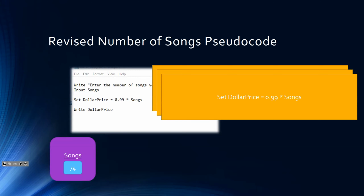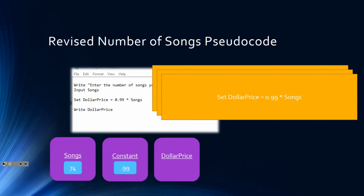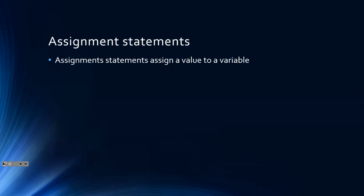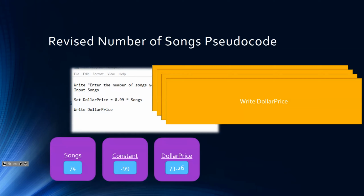We're going to use our math to calculate a value for our dollar price. Our value is going to be 99 cents times how many songs they wanted. Our dollar price is going to end up being $73.26 because they wanted a lot of songs. Whenever we are setting that dollar price, that's called an assignment statement. When we do an assignment statement, we're updating the value of a variable. We might be doing that with math, or with an input statement, but we're updating the value.